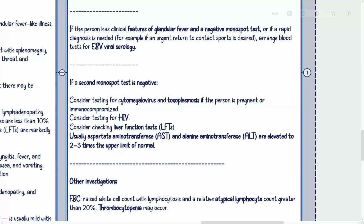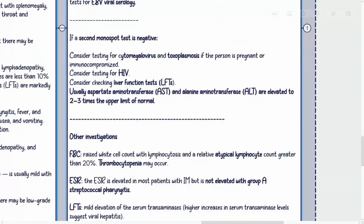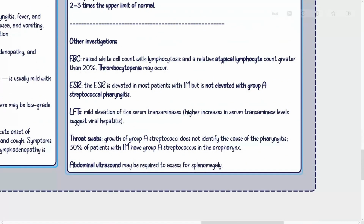If a second monospot test is negative, consider testing for cytomegalovirus and toxoplasmosis if the person is pregnant or immunocompromised. Consider testing for HIV. Consider checking liver function tests. Usually aspartate aminotransferase and alanine aminotransferase, ALT, are elevated to 2-3 times the upper limit of normal.